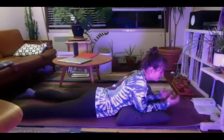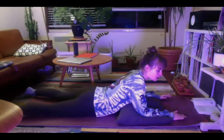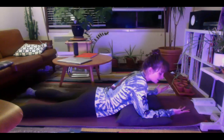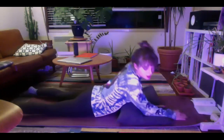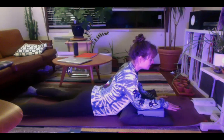And if you get here and you feel like a pinching in your lower back, take some more distance in between your forearms, create some more distance in between the arms. If you're not feeling anything at all, you could put books or blocks under your forearms, because that's going to increase the intensity.